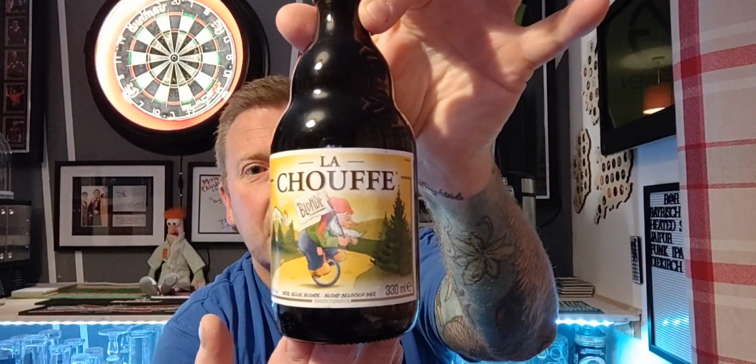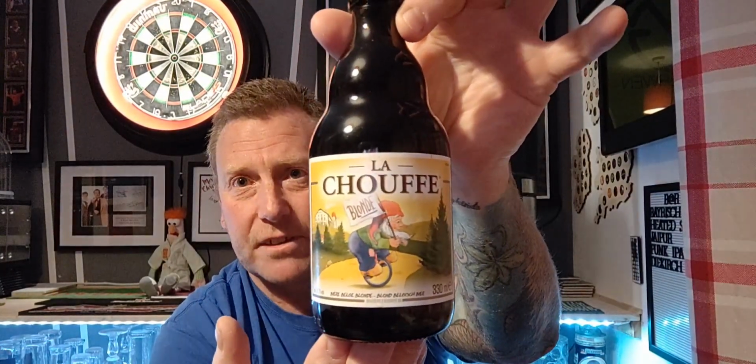So what we got is a beer that I picked up from Tesco's, I think, in Coventry when I went down to Coventry. And it's a Belgian beer, and we have a bottle of Le Chouffe Blonde coming in at 8%. It's a 330ml bottle, and this was £2.